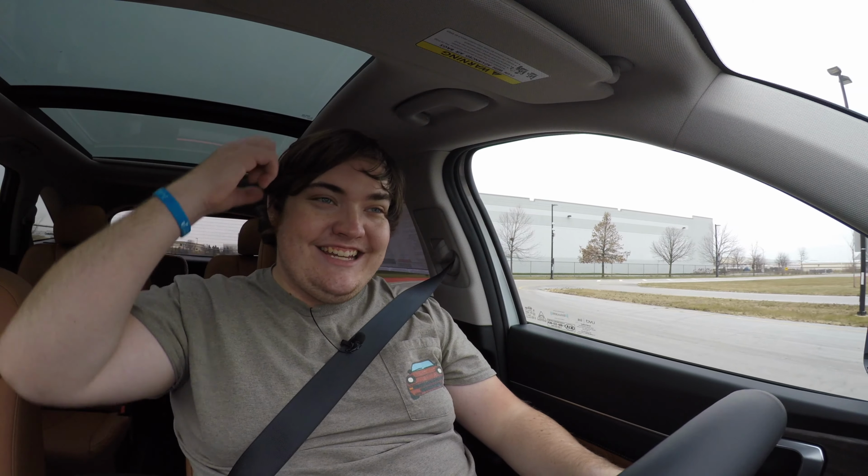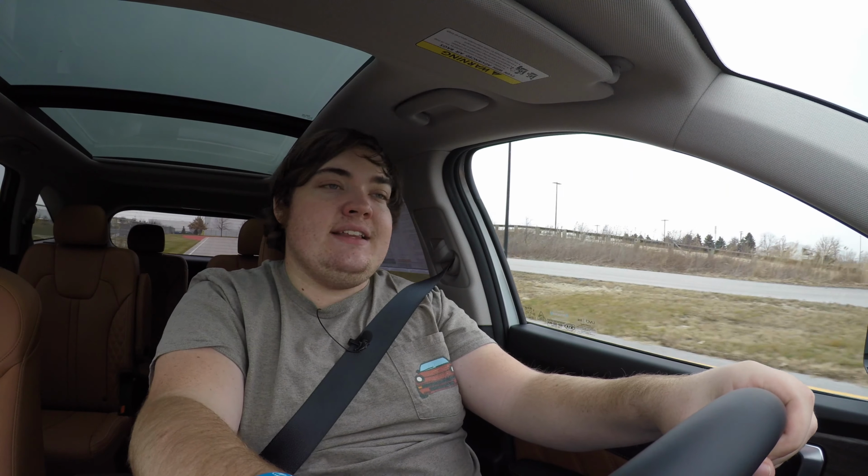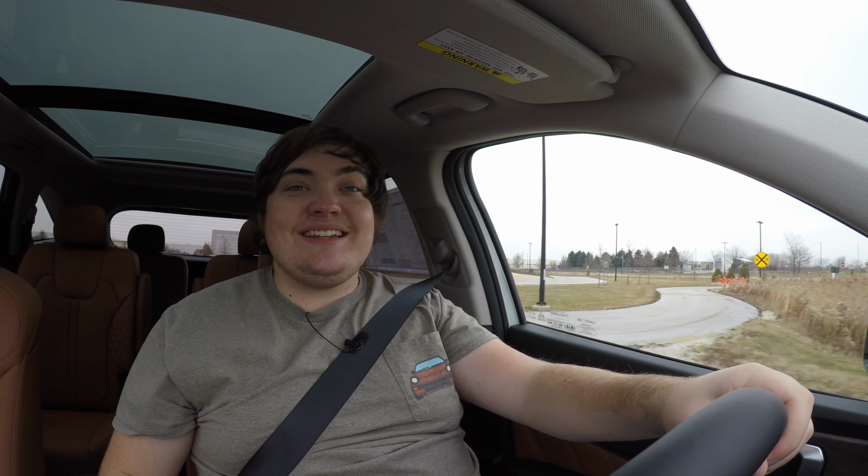Yes, Kia, yes, yes. Thank you. This is a screen. In front of me is a screen. I should be able to make the gauges whatever the heck I want, and Kia lets you get pretty dang close to that. I love that. But that is not even really the best part of the gauges.